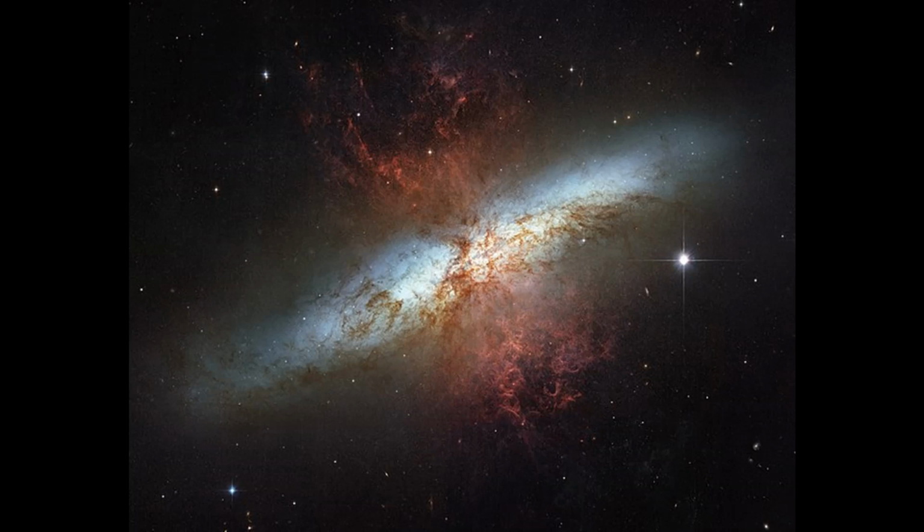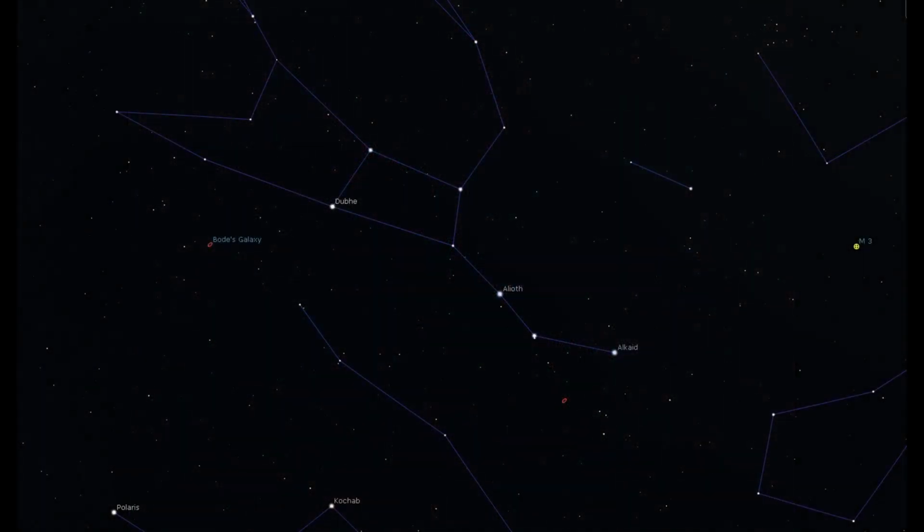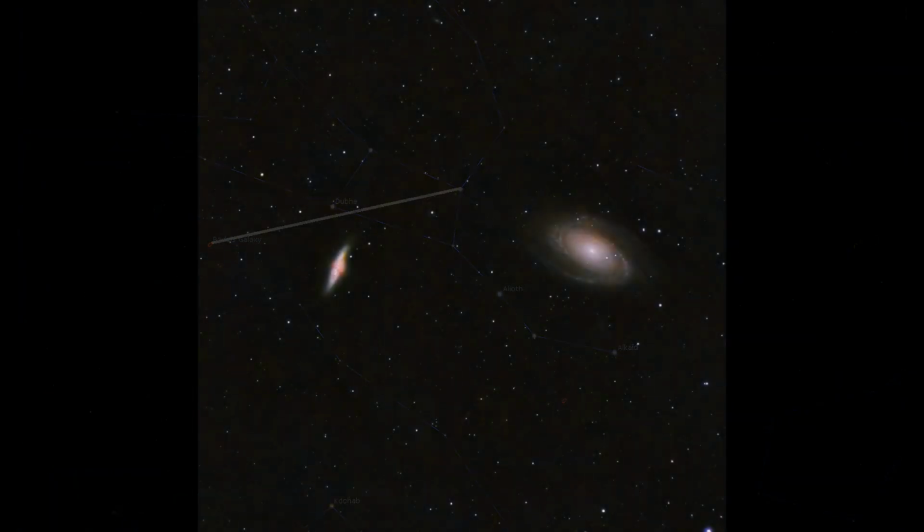Finding M81 and M82 is very easy. Begin with the bowl of the Big Dipper and locate the star Phecda, which is the bottom star closest to the handle and glows at magnitude 2.44. Using Phecda as your starting point, visualize an imaginary line extending northwest toward Dubhe, a magnitude 1.79 star that marks the top right end of the bowl of the Big Dipper. From there, continue along this line for another 10 degrees, and you should be able to spot the galaxies in binoculars or a low-powered eyepiece.